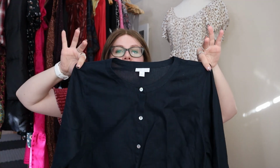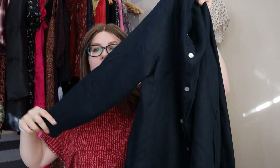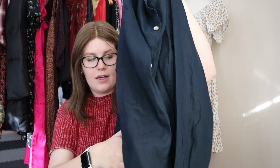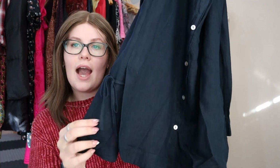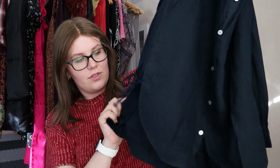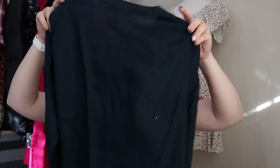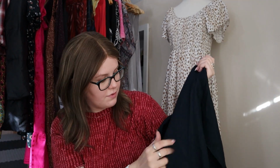This one's just a navy blue button down long sleeve, but it does have a tie accent here at the hem. I don't know what this is called exactly, but I'll have to Google it. But little ties at the bottom. But this is in excellent condition. This thing looks like it was hardly ever worn. What is that? I saw something on it. Just a fluff.